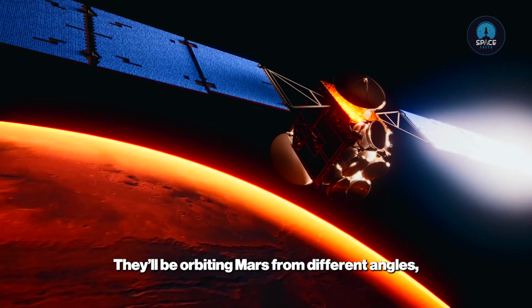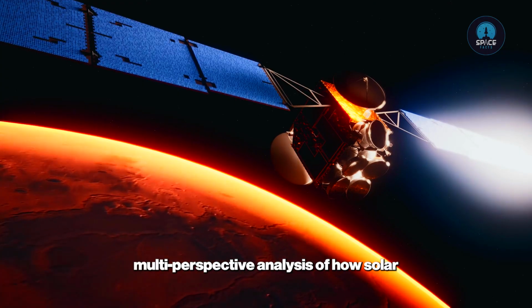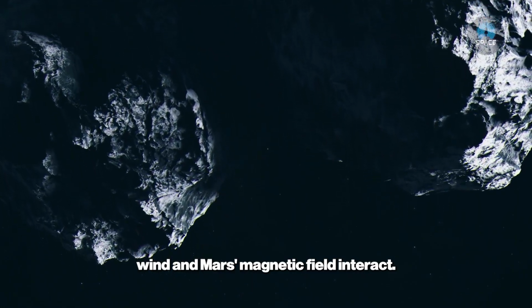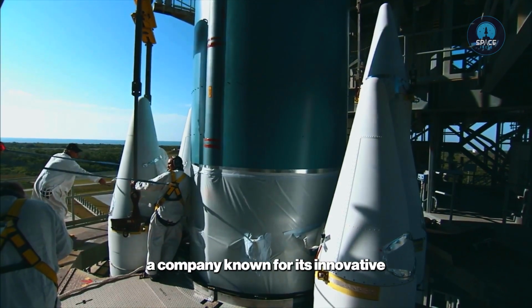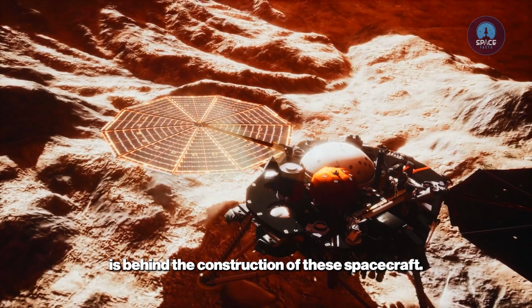The best part, they'll be orbiting Mars from different angles, allowing for a comprehensive, multi-perspective analysis of how solar wind and Mars' magnetic field interact. But let's not stop there. These spacecraft are no ordinary machines. Rocket Lab, a company known for its innovative approach to space, is behind the construction of these spacecraft.